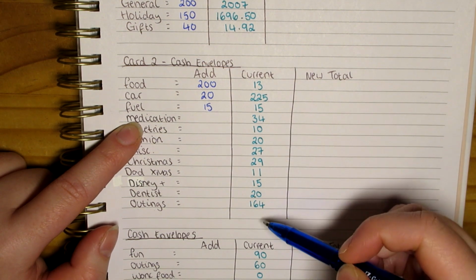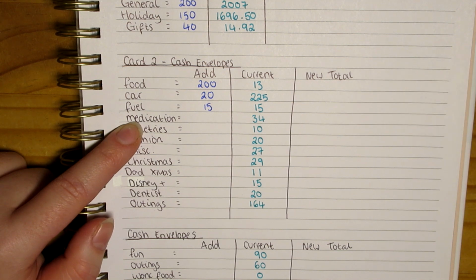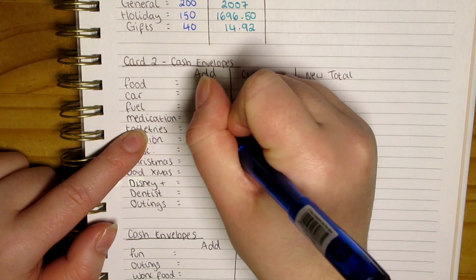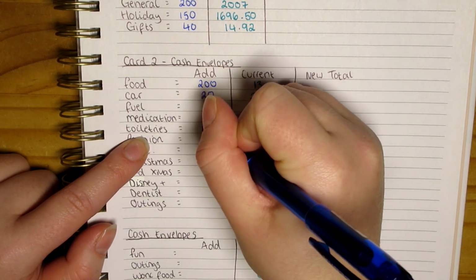So this is all just going to be normal numbers, so whatever is left, like the car, if for some reason I use that before the insurance and it's £13.10, the 10p comes out and the £13 stays in. Right, medication, I'm only going to put in 5 because I've still got £34 in there. Toiletries, we're at 10, so we're going to add another 10.